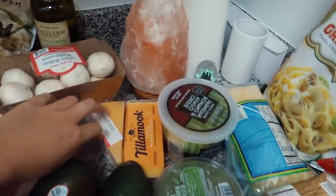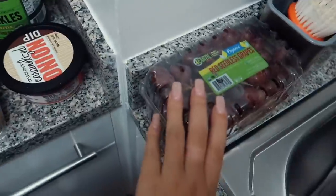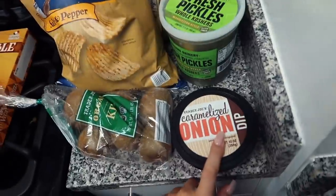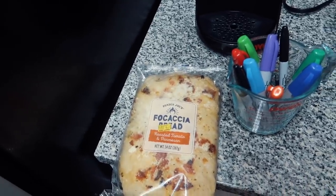Oh, I got some cheese because we're having people over tomorrow, and then some meats to put out. And I got chips over here, some grapes, everything just everywhere. I got chips for tomorrow, an onion dip. Pizza for me. They had this bread out to try and it was so good. I went back and got some. I'm really excited about everything.